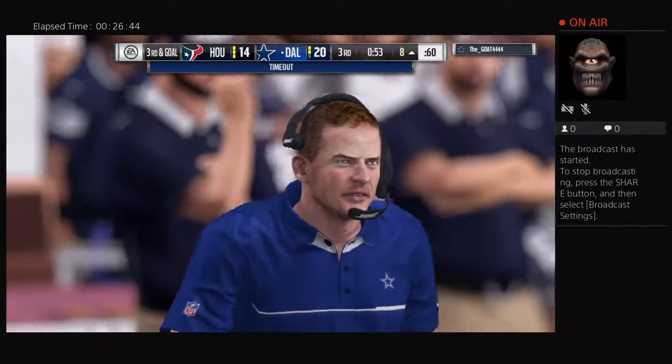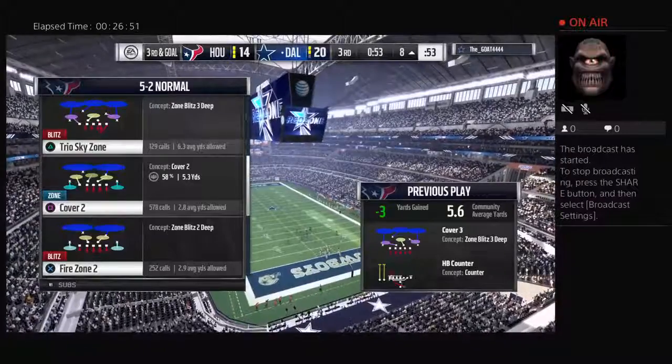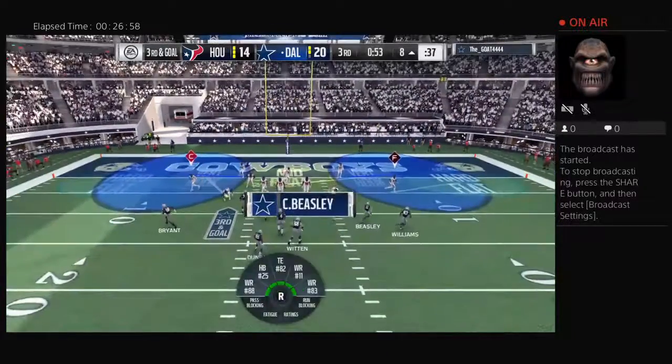And with the play clock winding down, we're going to get a timeout. It's just their first, so two remaining as they burn one here in this third quarter. So they're coming up here on the ninth play of the drive, and it's third and goal.